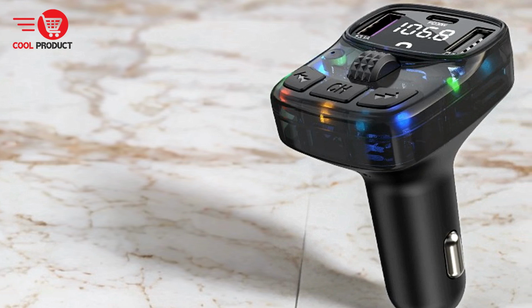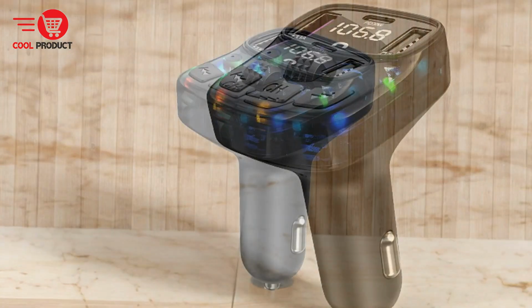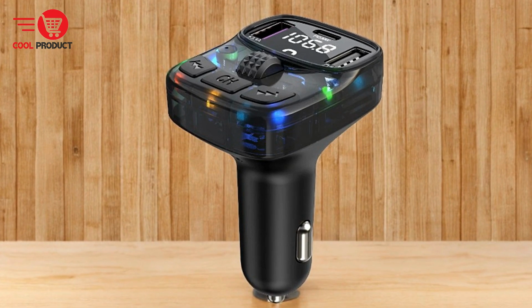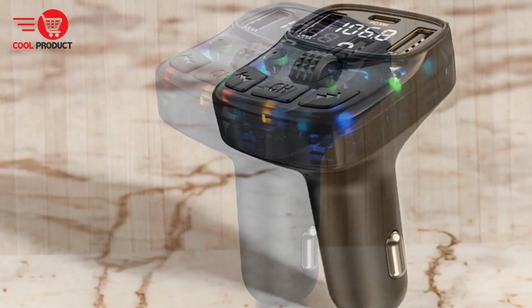PD30W USB-A output charging. Combining PD30W fast charging with a USB-A charging port, the C56 caters to various charging needs simultaneously. Whether charging a power-hungry smartphone or other devices, it delivers efficient power output to keep your devices fully charged.